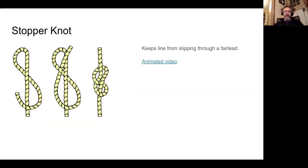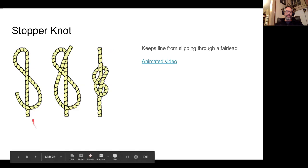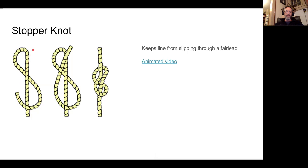So here is one of the simpler knots, the stopper knot. We use this to keep a line from slipping out. So our jib sheets and our main sheet each have a stopper knot on the end. We call it a figure 8. It makes a loop, comes behind, over the top, and then through its own hole. And then when we tighten it down, you can see that it looks like a little bit of an 8.